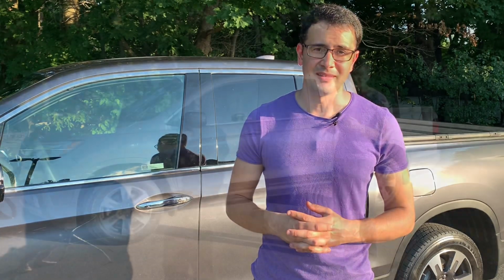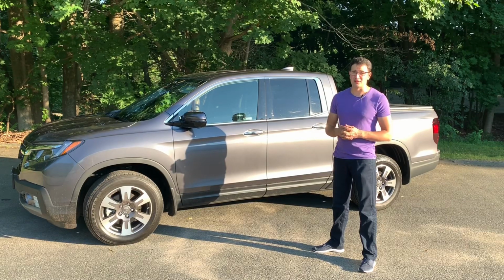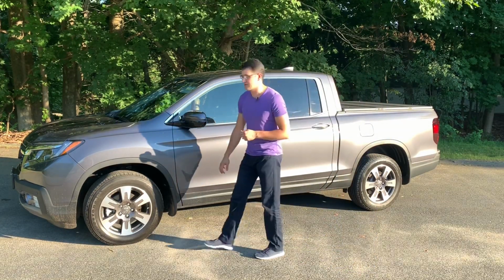The main idea in building the Honda Ridgeline was not to build a truck which can bring your yacht to the ocean. The main idea was to build a truck which can steal customers from other truck companies. Definitely the second generation, in my opinion, has bigger wheels and bigger tires.